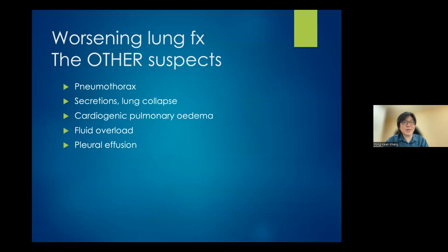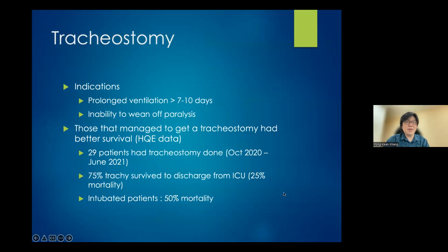Other suspects: pneumothorax, quite common in COVID patients. Some patients, even on just high-flow nasal cannula, develop pneumothorax. They develop subcut emphysema. Secretions, lung collapse, cardiogenic pulmonary edema, fluid overload, and pleural effusion are the other suspects. Many of our intubated patients require tracheostomy if they survive, and those who had tracheostomy do quite well. I think they have already gone past the most difficult parts of their disease, and once they get tracheostomy, they continue to improve.